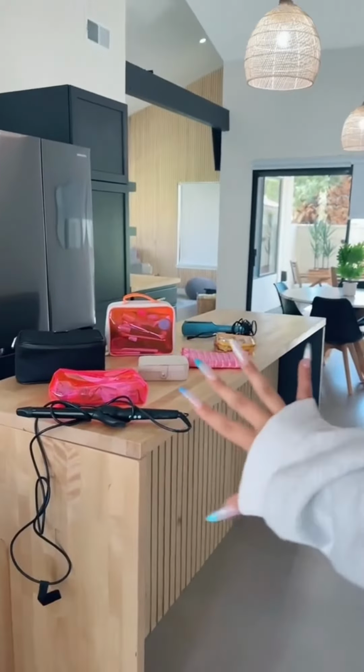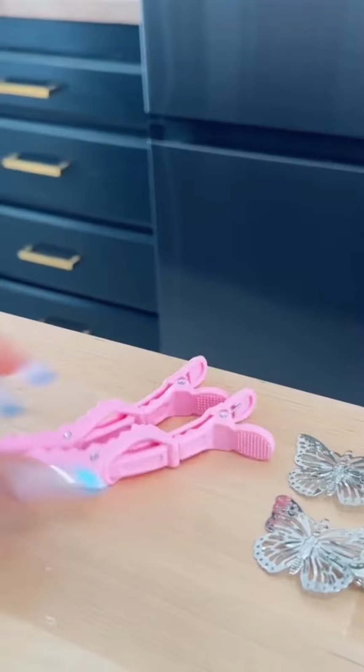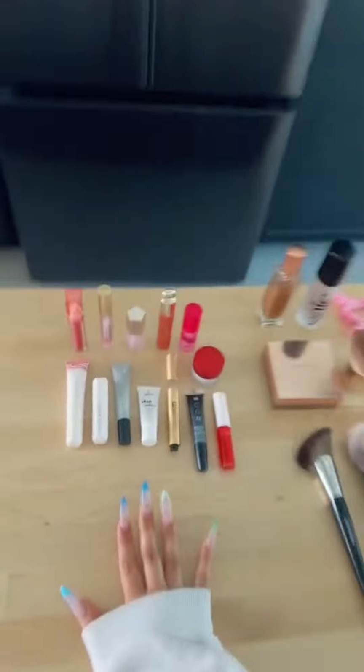I'm gonna try and make one of those get ready stations. I think they're so cute, and this table is perfect. First, the hair section. Body makeup. All the other makeup's going in the middle. We have the lip section. These are all my favorites.